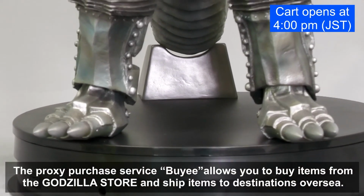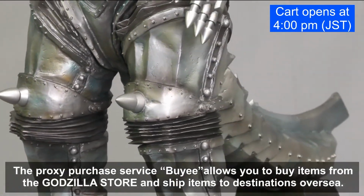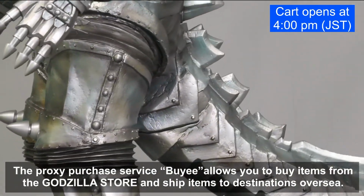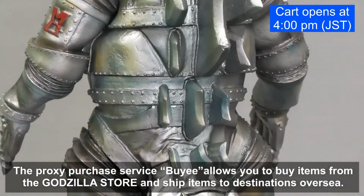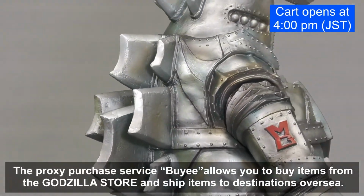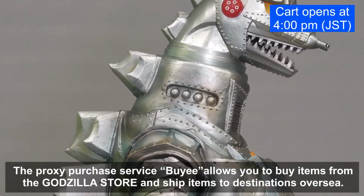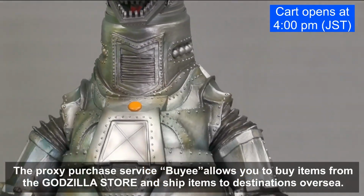Looking at him, I don't really see much of a difference. It just looks like there's less of the titanium color than on the original. I mean, it still looks like they do have it. I wonder if he was a little darker. Maybe there's just more of that brown paint.